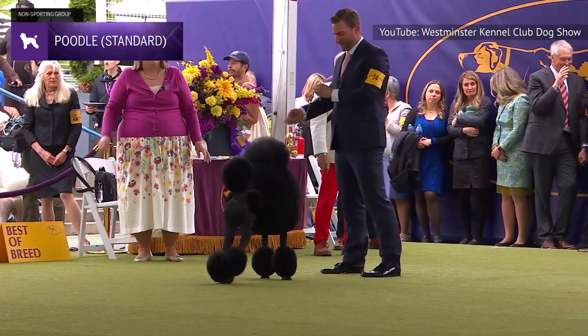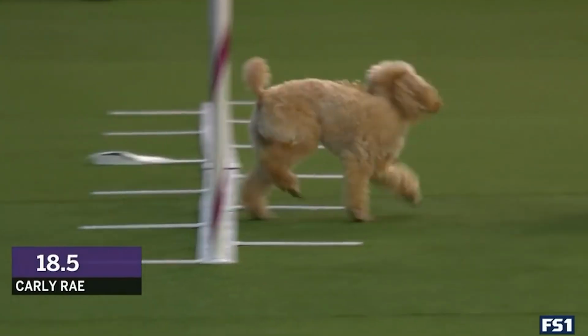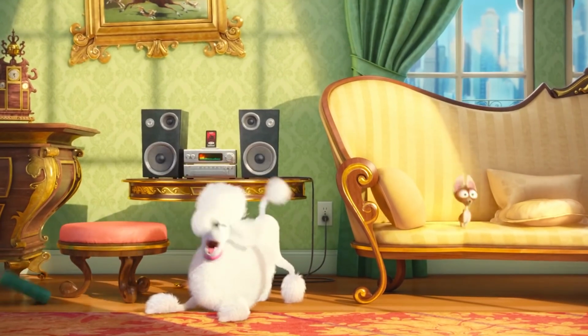Poodles were bred and used as hunting dogs, so they're high energy and require a lot of exercise. Additionally, they excel at swimming and agility. Due to their trainability and performance skills, they've also been featured in a number of circus shows.